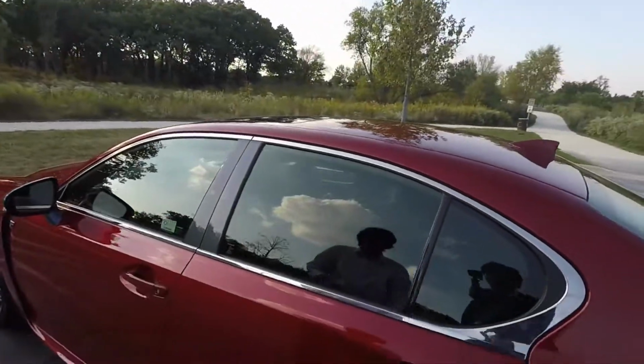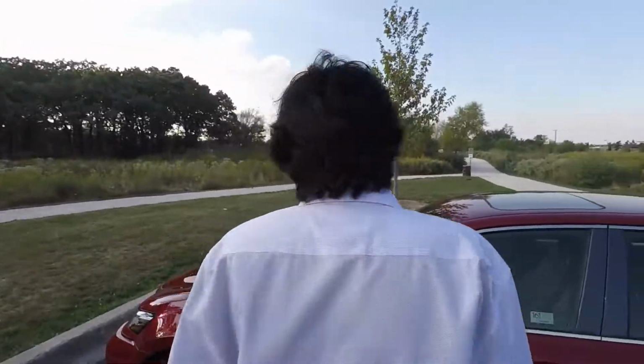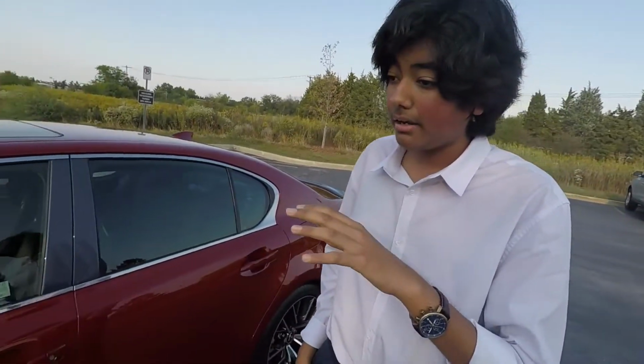Even if you buy a GS 200T, and you're one of those people who could buy a GSF but you do not take your car to the track, then that is another car that's absolutely spectacular. That's the only GS model currently with a turbocharger. It's an inline 4-cylinder, 241 horsepower, but I was blown away.